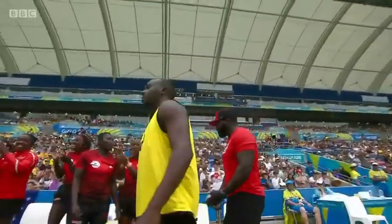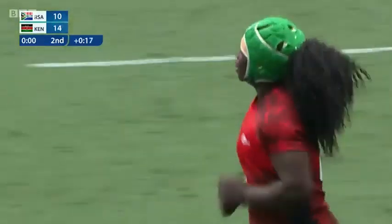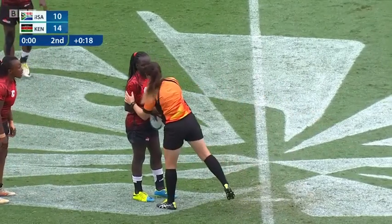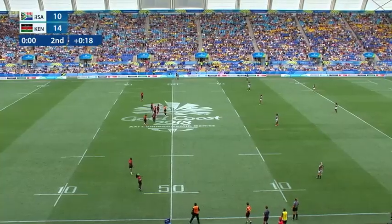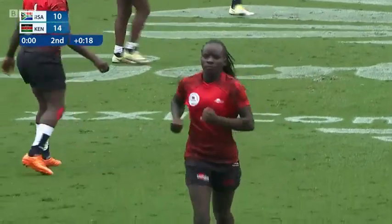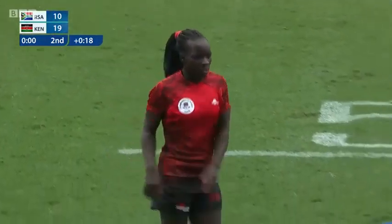Well, that's what it means right there. Oh, you betcha. The water boy's happy. More than 30 seconds, so no time for the conversion. Number five. There's going to be a sub. Because there's a kickoff, it's only a four-point lead. Correct. For Kenya, so if South Africa are able to score from this kickoff, they will win the game. Oh, 19, sorry. I'll get my maths right.